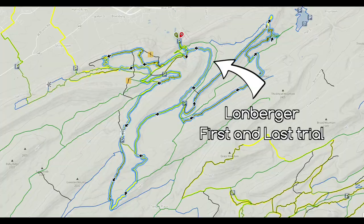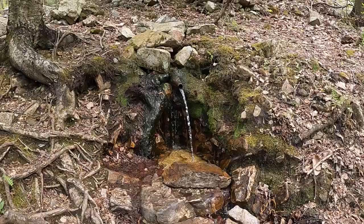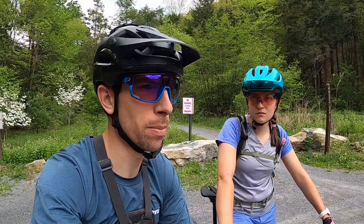Classic trail, Lonberger, that's a good kind of tester right here at the beginning to show you what we're getting into. There's a lot of streams and creek crossings, so you can bring a filter and get water pretty easily, even during the summer, but there's definitely no food out there, so you're gonna wanna take that into consideration and pack it in.